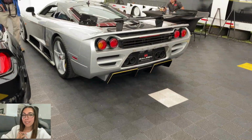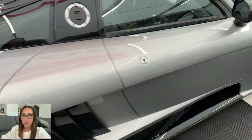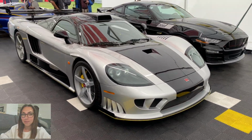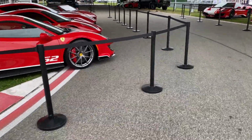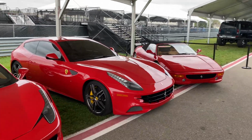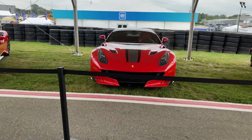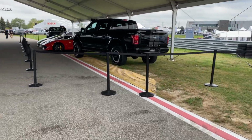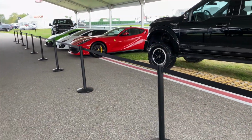When I tell you I was stunned and in utter awe to see a Celine S7, you have no idea. I have wanted to see one of these cars my whole life. So I was very, very excited to be able to see this thing. I know everyone thinks these are fairly goofy, but I love the look of these. They are so cool. That, my favorite Ferrari. Why there's a Hummer, I don't know. Oh, so Italian.